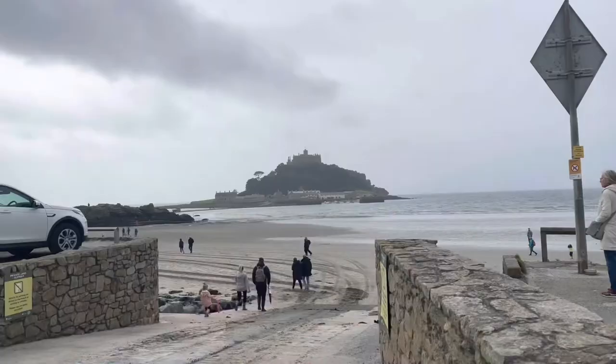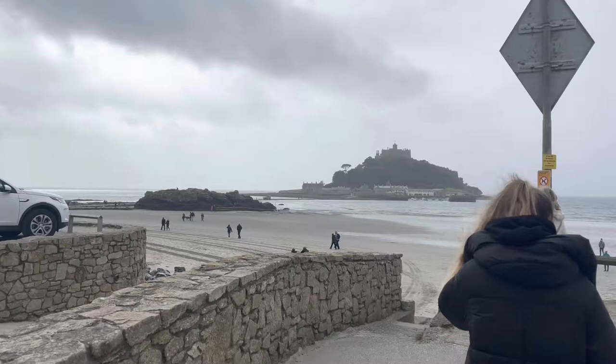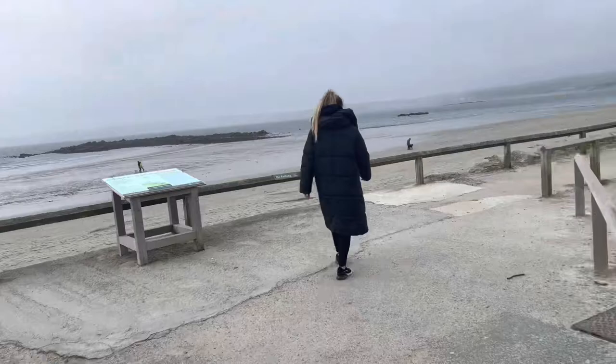Water, path, Marazion, Cornwall, England, UK. Just made it back to the mainland, didn't we? And we were just at the top of that castle not that long ago, actually. But now we're walking back to the car. It has started to rain a little bit, but the waves are looking lovely.